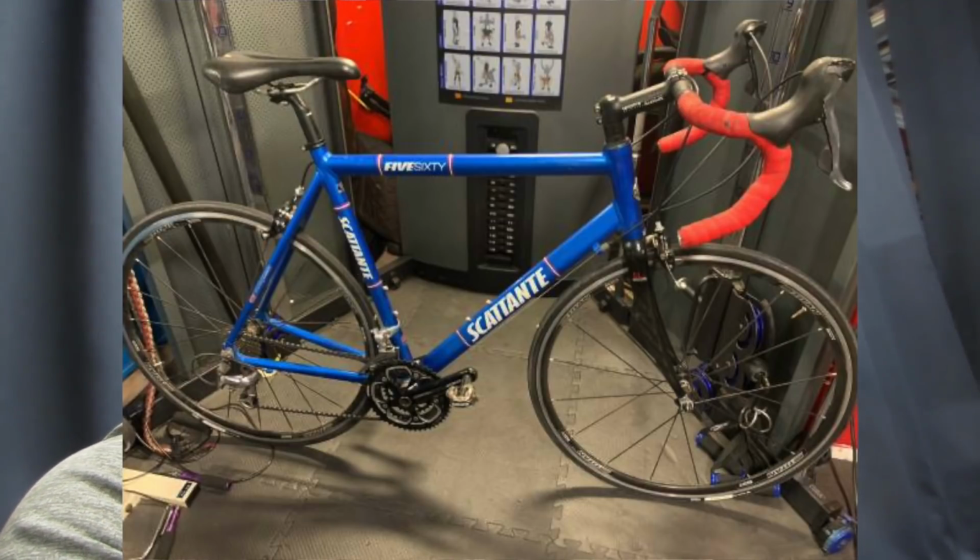It's a Scattante road bike, nothing crazy. Carbon fork, had some Shimano 105 components on it, so that was pretty nice. Bladed spokes, neat kind of find, neat kind of thing to resell. And then later on that day, I sold, I think, a $30 or a $60 bike. I can't remember what I paid for this thing, but I sold it for $150.